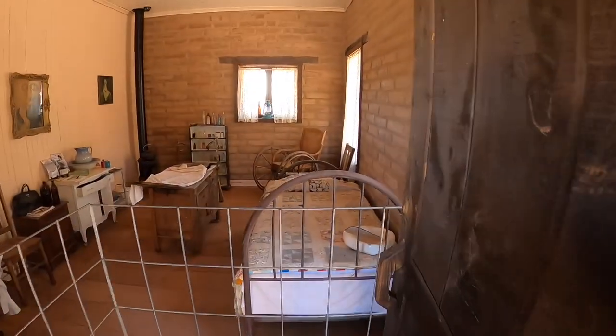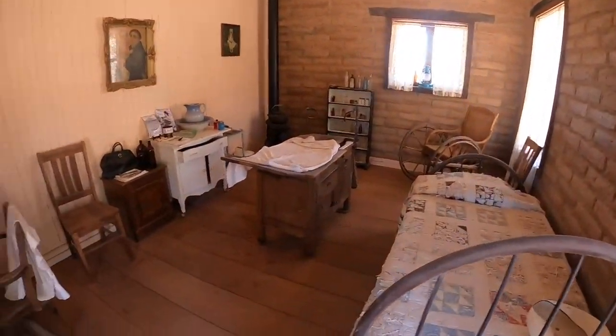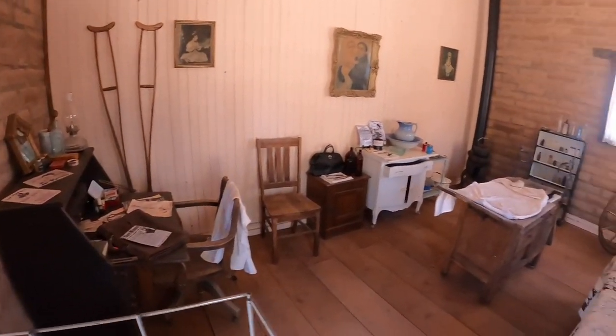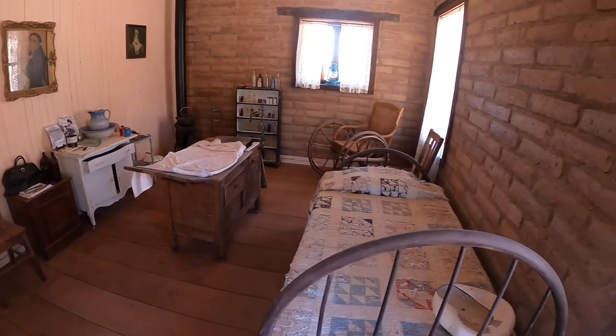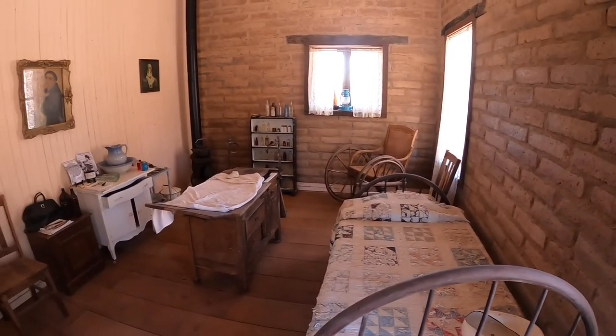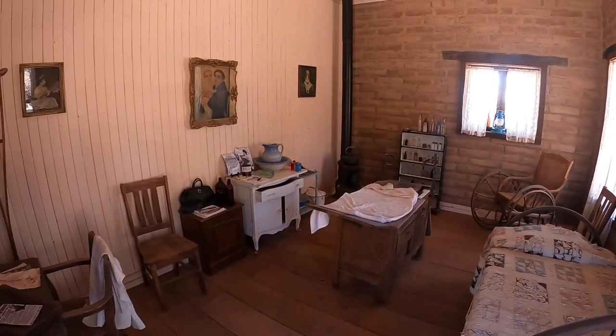Inside the old doctor's office. Not a whole lot of space, but this is where they fixed everybody up, or tried to, anyway.